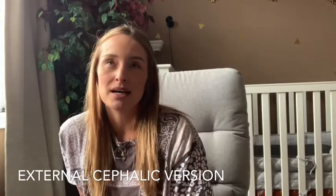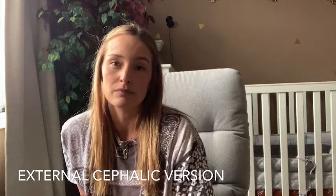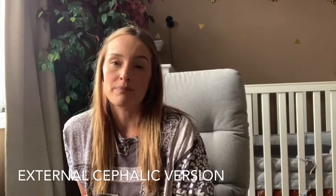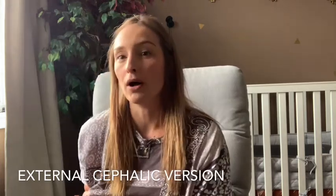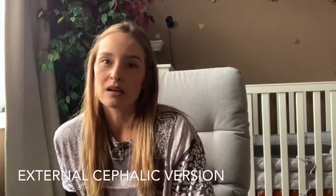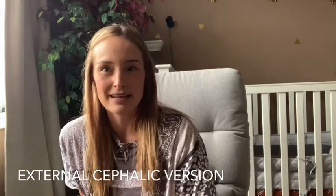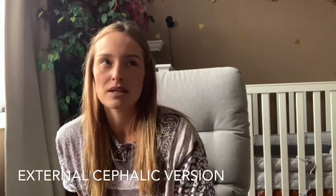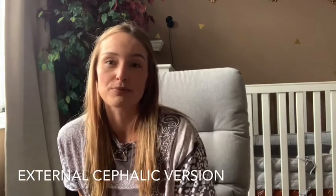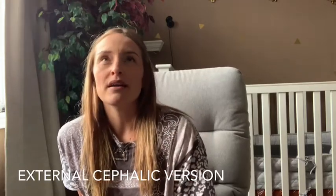What happened to me in my third pregnancy, when Eden was about ready to come out, is I went to my 36-week appointment and my midwife felt a really hard ball just below my breasts and was like, I don't think those are feet or a bum or anything. I think that's her head or his head, because they didn't know what gender it was. I started to freak out because I had had 2 vaginal natural births before. It just didn't even cross my mind.